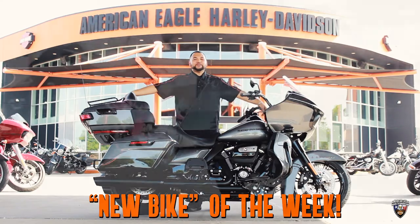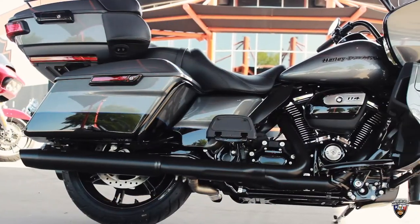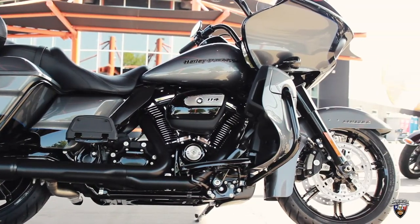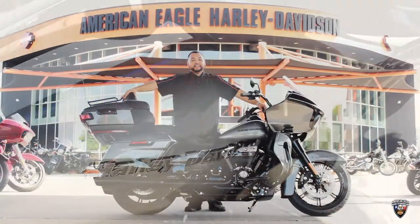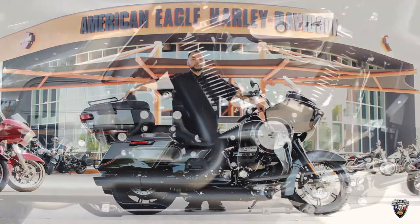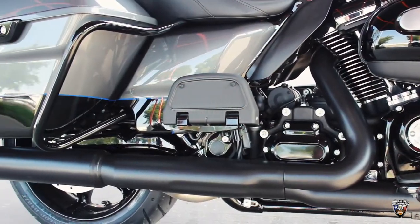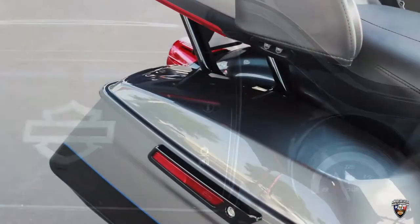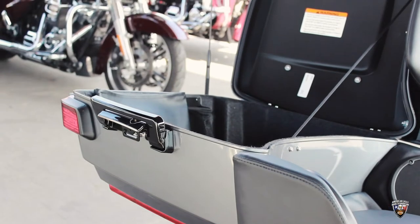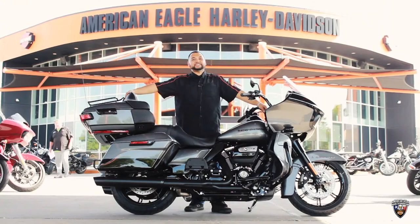Today we have the Road Glide Limited 2021 with the big 114 motor in it. This feature is going to be two-tone gauntlet gray on vivid black. You can also get this package in a chrome. The Limited is always going to feature heated grips, GPS touchscreen navigation system, and a full trunk for a full dresser. Better to take on those long trips when we're going up to Sturgis this year.